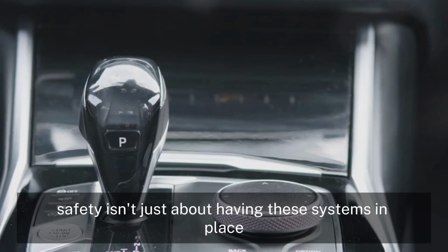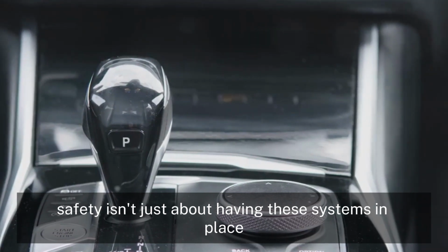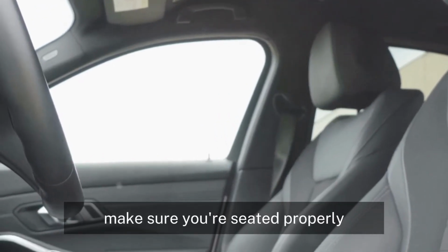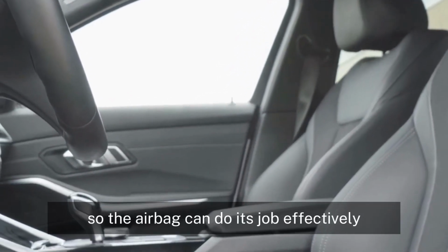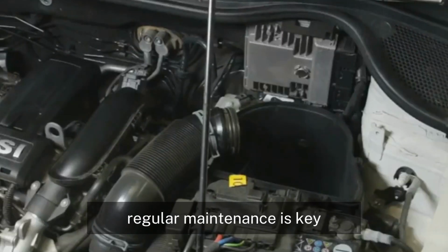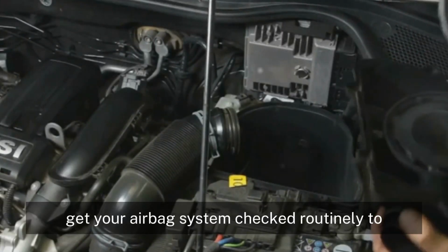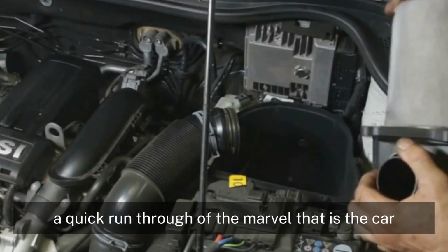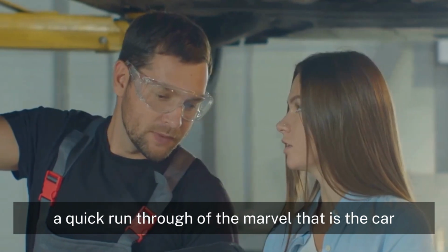Now, safety isn't just about having these systems in place, it's also about using them correctly. Make sure you're seated properly, upright and facing forward so the airbag can do its job effectively. And don't forget, regular maintenance is key. Get your airbag system checked routinely to ensure it's functioning as it should. So there you have it. A quick run through of the marvel that is the car airbag system.